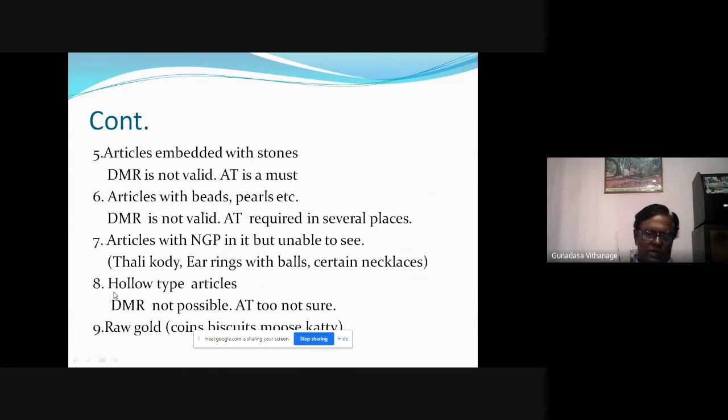Therefore, when you are taking a hollow-type article, a tube-type article, interview the customer also. By interviewing, you can understand whether it is a fake or not a fake, a good one. If your interview is done in an effective manner, then you can understand it will be redeemed by the owner. Therefore, you can grant an advance.